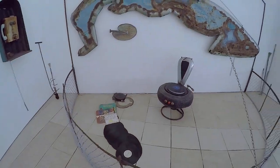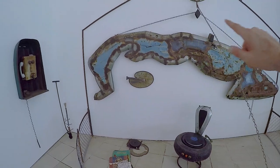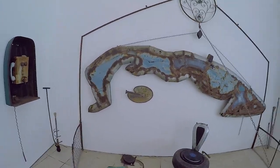I love this. I'm already loving this museum more. I love this piece here. I'm loving this museum even more already. We just got here. We still haven't even gotten to the museum. This is like the outside of it. Look at this.